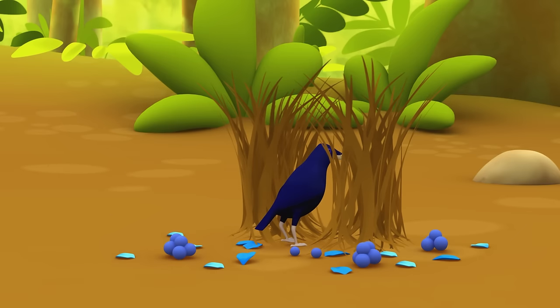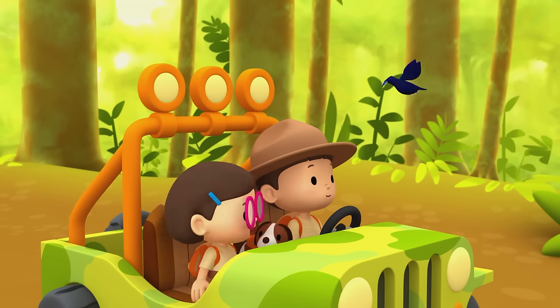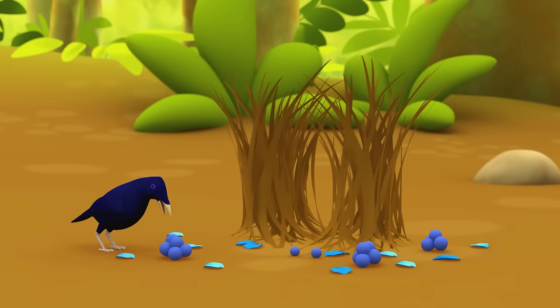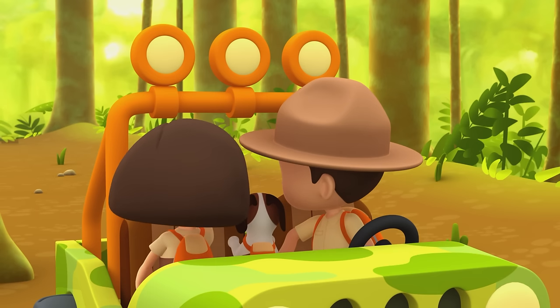Katie, is that a bower? It is, Leo, which means we found it. But why is it taking things from the bower and putting it in the Jeep? I don't know.